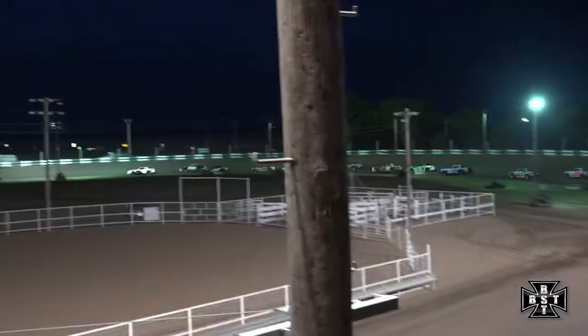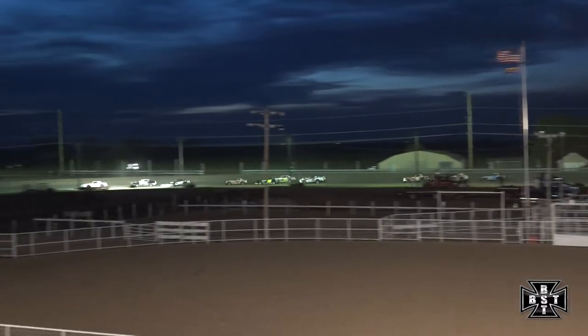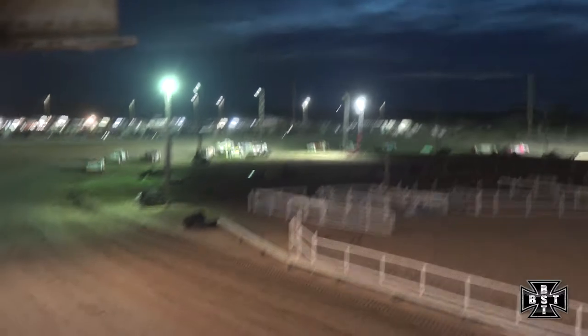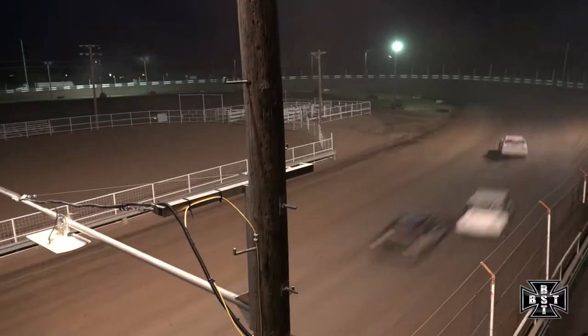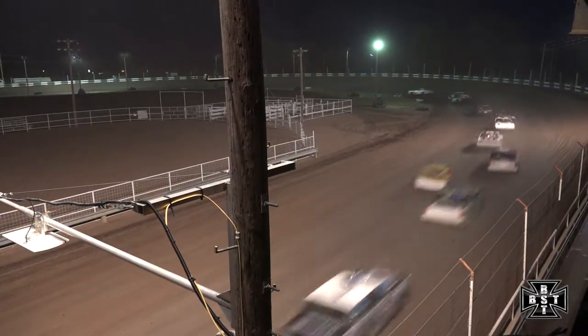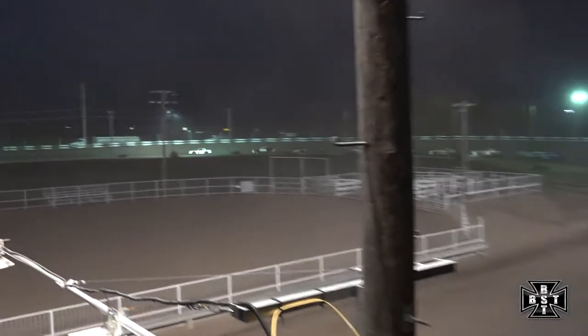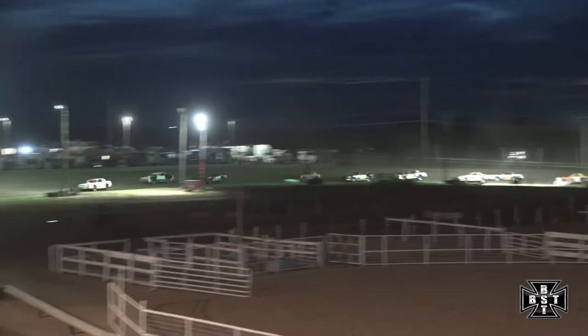Kyle Clough with a look to the inside of Joe Bellum down the back straight, up to the left quarter panel. Bellum trying to clear that 11K of Kyle Clough. He'll do so as they enter corners three and four. Bubba Alvarado trying to charge through this field, he had a flat tire earlier on. Trying to charge through the field is Bubba Alvarado. Jeff Whiting had a look underneath the 5R of Austin Rhodes, battle for that fifth spot.